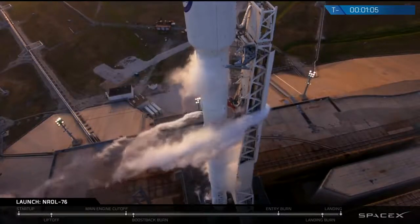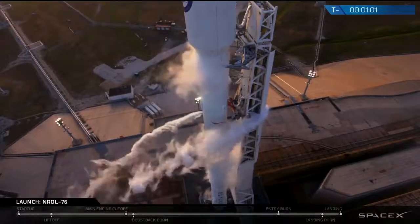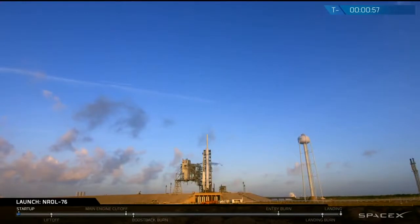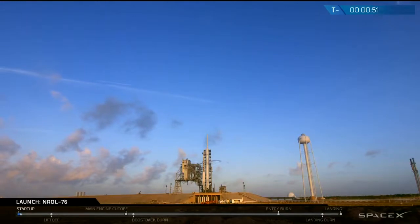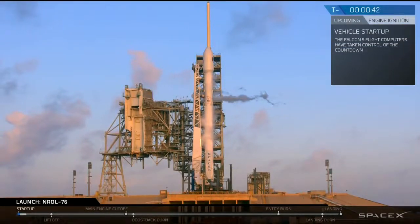FTS is ready for launch. AFTS is ready for launch. VC verify Falcon 9 is in startup. Falcon 9 is in startup. Ground side gas closeout's complete. LD verify go for launch. Go for launch. Stage 2 pressing for flight.